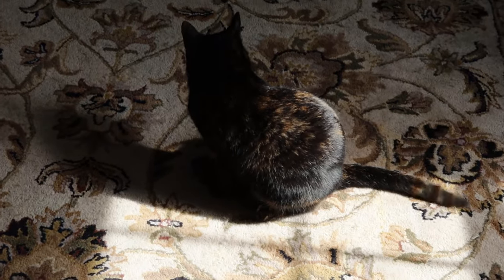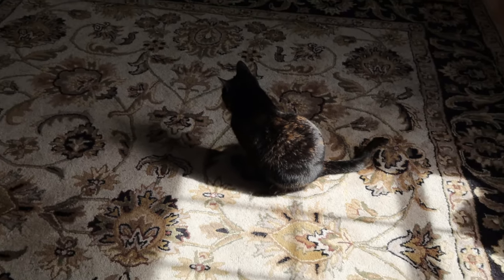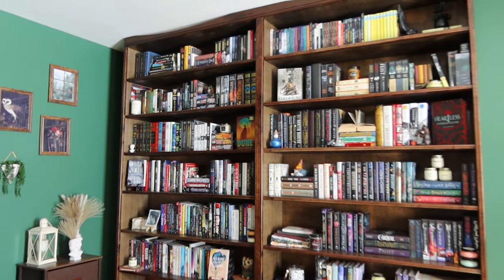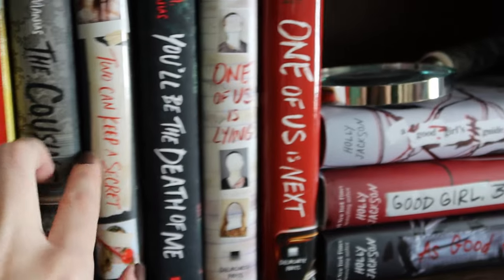I am lucky to have found a partner who loves to read just as much as I do. And even though we downsized in our move, we still are fortunate to have a decently large collection of books that we love.